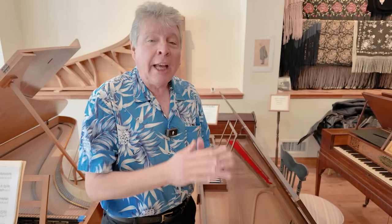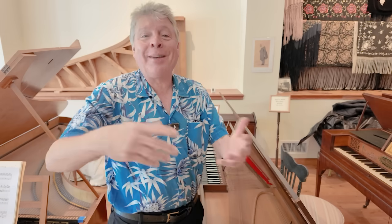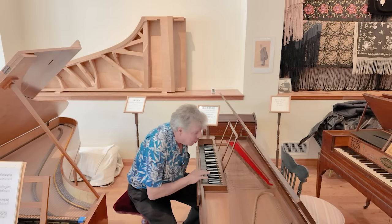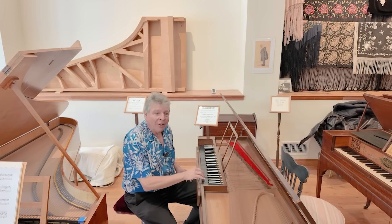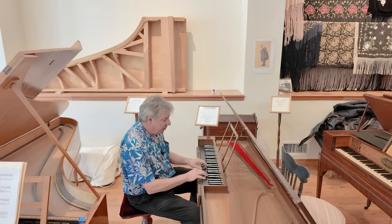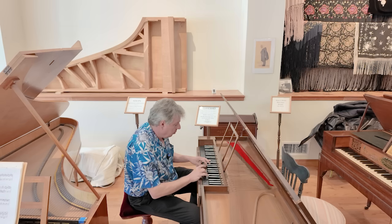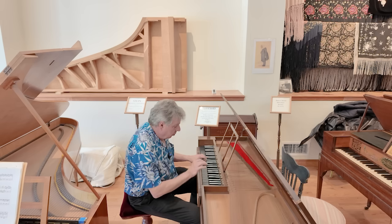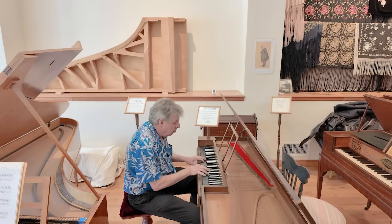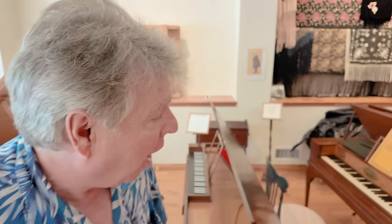Because of the expressiveness, it's such a delicate, quiet tone that it really was not used in performance because it just couldn't carry for anybody else to hear it. But the secret is because the strings, you're in contact with the strings, so you can actually impart vibrato. Something you can't even do on a modern piano. It's amazing, the technologies, on and on.